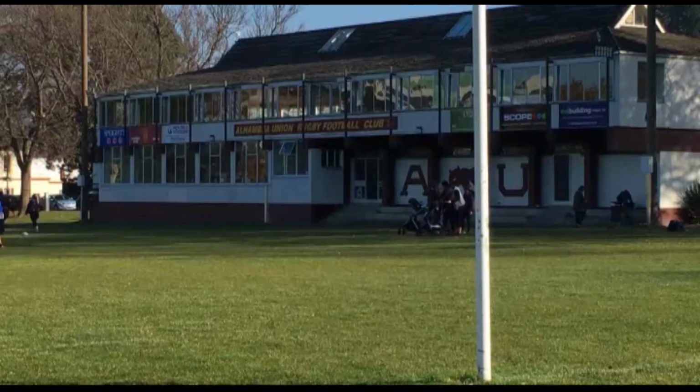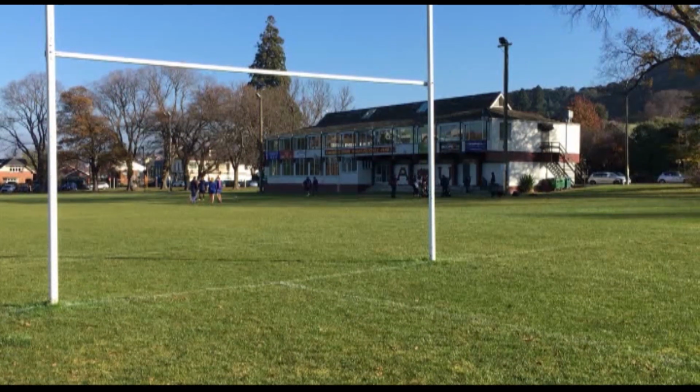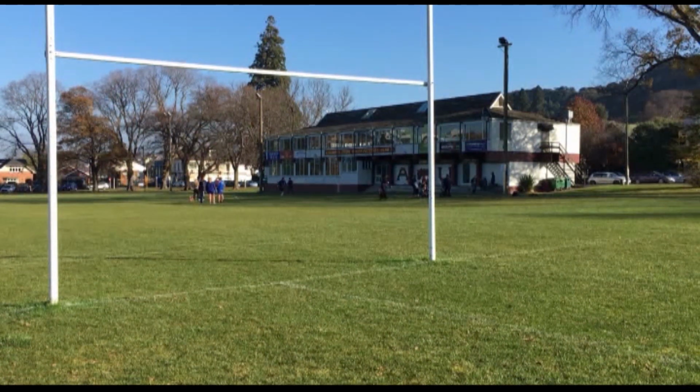Actual rugby games between teams are set to resume with pre-season matches from the 20th of June, and the Metro competition begins 2 weeks later on July the 4th. In Dunedin, the South Today.